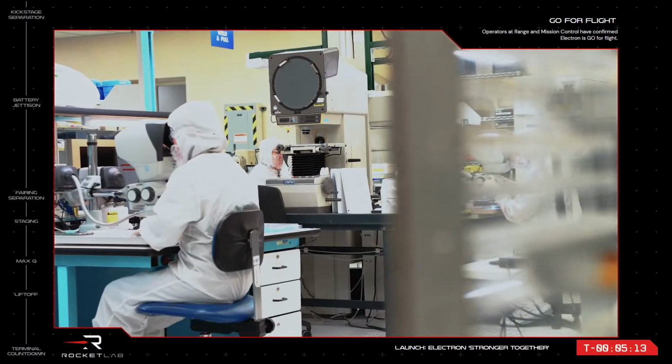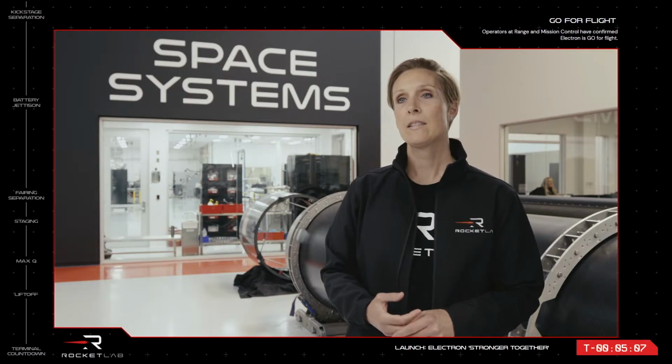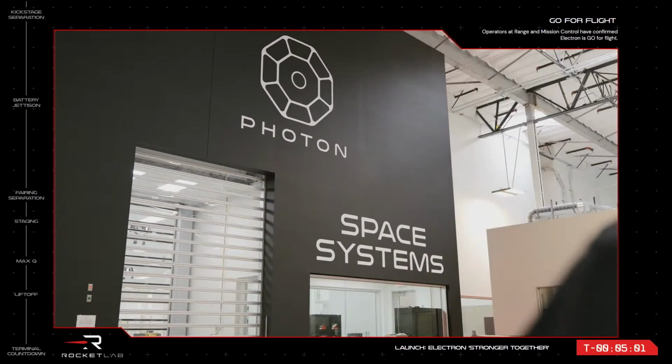We're working on next generation separation systems, expanding our reaction wheel portfolio, and investing into next generation products as well as new products. Rocket Lab is an end-to-end space company, and our goal is to provide a streamlined access to orbit for our customers.